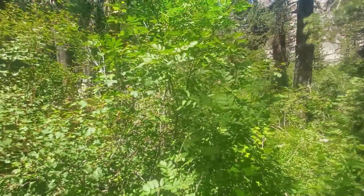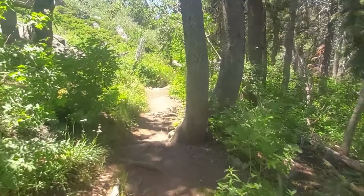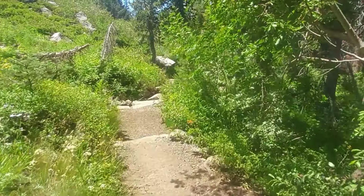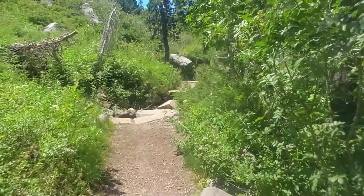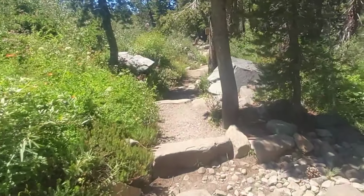So the lower we get, the hotter it gets. It's getting humid. And there's a bunch of really rocky switchbacks. Sorry I didn't get any footage of that. It was a little bit of work just keeping our balance. But we've got to be close now.